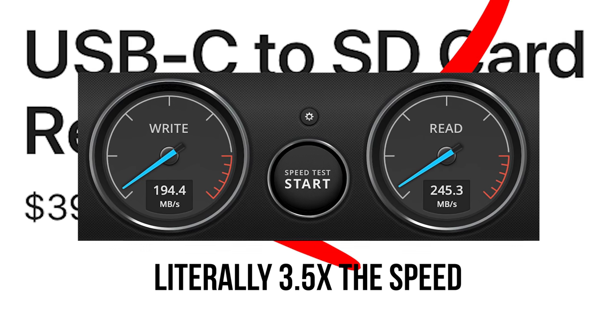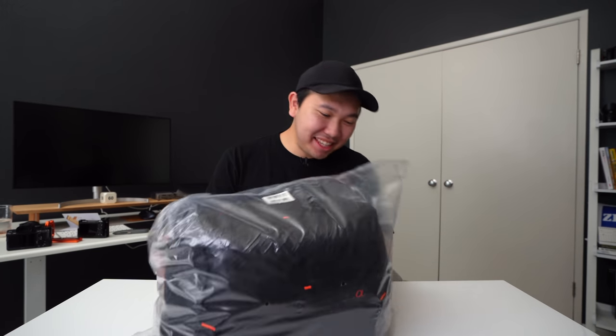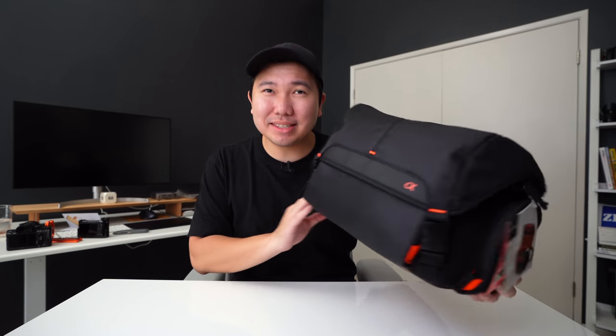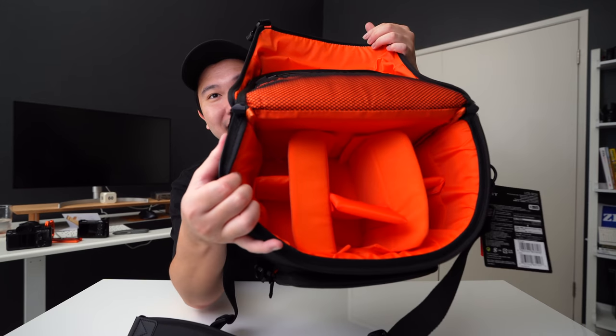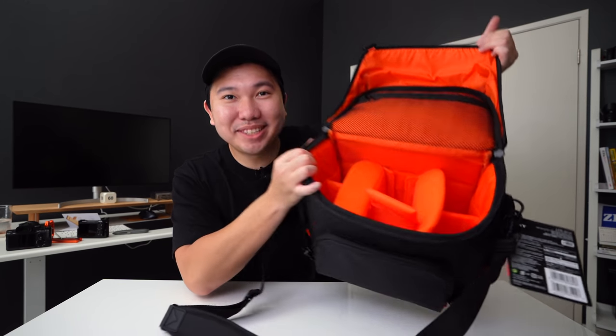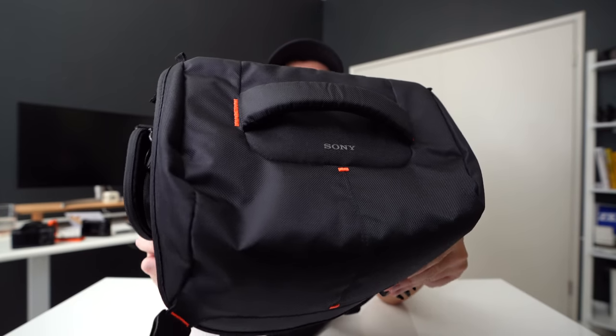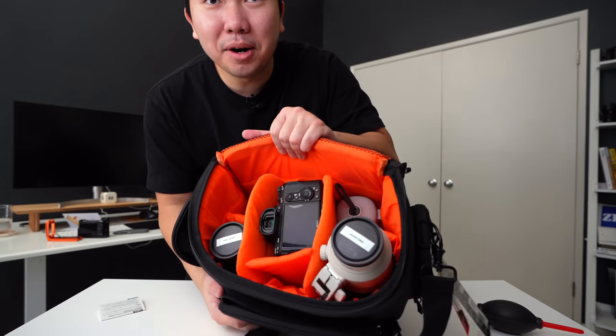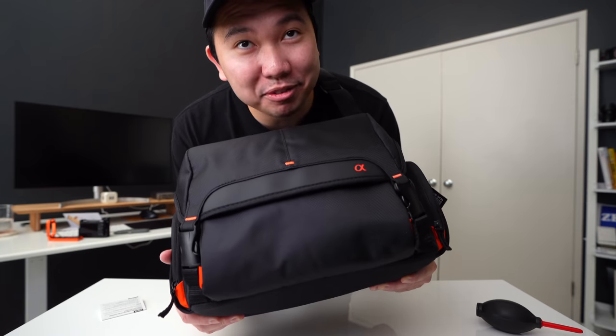All right, here we have the Sony camera case. Not aesthetically pleasing like the Peak Design bags, but it still looks really nice in person. So this is what it looks like inside. Super cinnabar. Here's what the top looks like. Here's the Alpha logo. Nice. If you're an ultra super Sony Alpha fanboy, you might want to consider this, but I'm probably gonna return this. I don't need more bags.